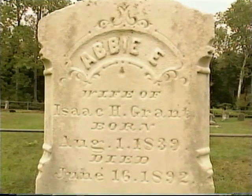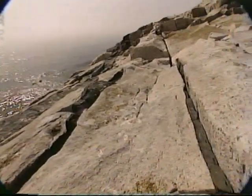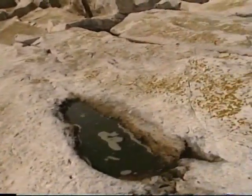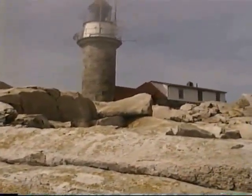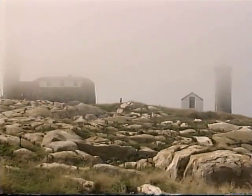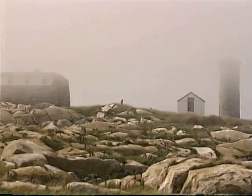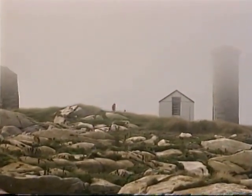Lighthouse heroine Abby Burgess is a legend in lighthouse history. In the winter of 1856, 17-year-old Abby single-handedly kept the two lights of storm-battered Matinicus Rock burning. From the time she arrived in Matinicus at age 14, Abby worked alongside her father, Samuel Burgess, and became quite proficient at the workings of the lighthouse.